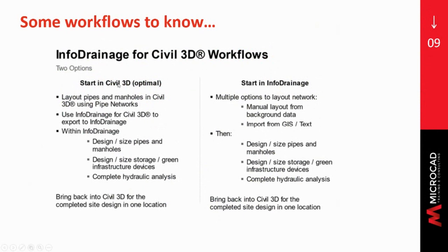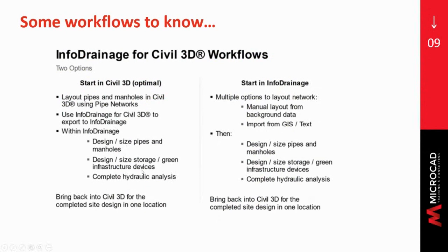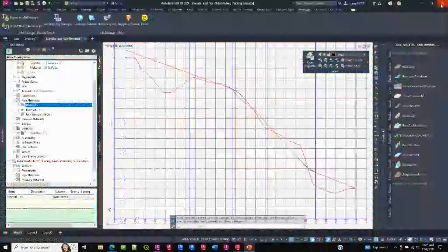But anyway, when you use Ultimate, you're going to lay out your pipes and manholes in Civil 3D, same as you do now with pipe networks. And then you're going to use InfoDrainage Ultimate to export to InfoDrainage, and this doesn't make a translation file. This creates a native InfoDrainage project file. Okay, so there's no import once I get to InfoDrainage. It's just open the file. Okay, then you go to InfoDrainage, you do your design, etc., and then Civil 3D will read that same InfoDrainage file directly to import back into Civil 3D with any changes you make. And I can close that.